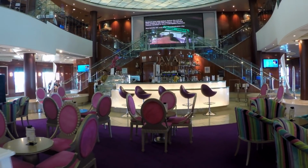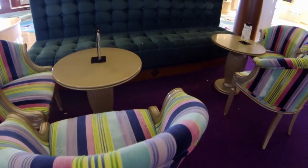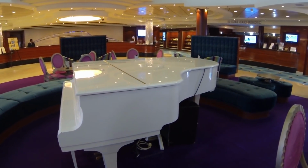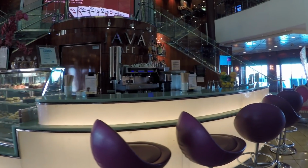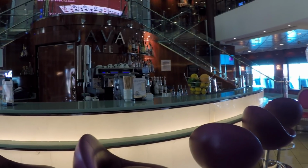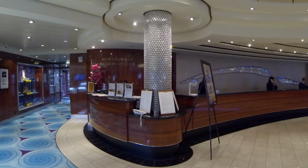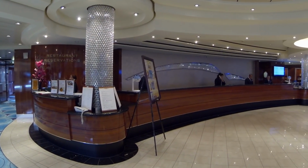There's a lot to like here. You've got the bright, beautiful colors, the posh piano, the Java Cafe for coffee and snacks, and quick access to guest services and the shore excursions desk.